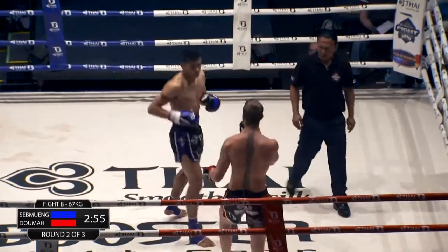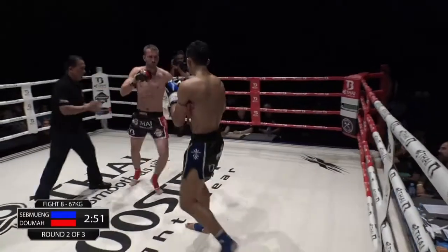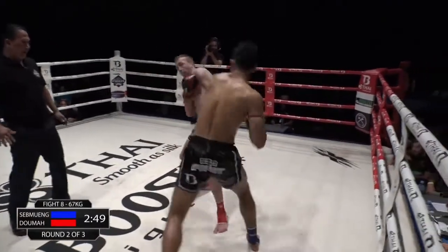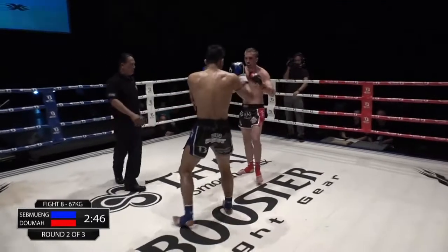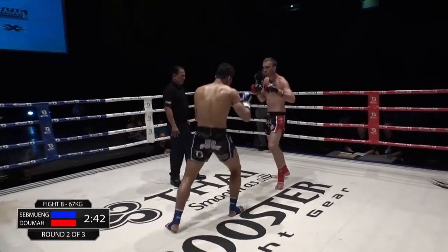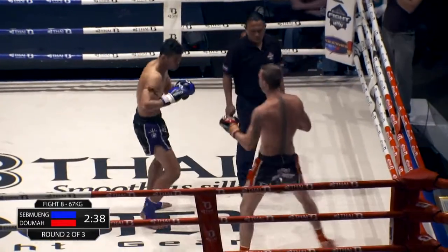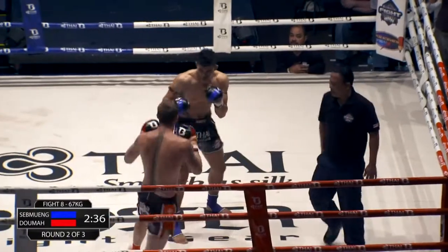And I mentioned Beniah Douma, he's got plenty of fights under his belt, so he won't be phased by the first round. But look at Sebmueng on the attack here. Brilliant technique, brilliant form by the Thai. He just looks like a complete fighter, doesn't he? And really good proximity to the ground, great balance, great core.